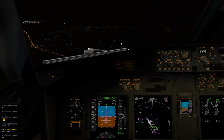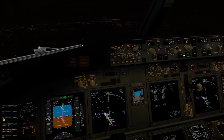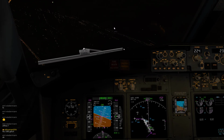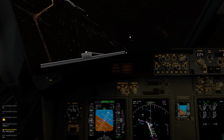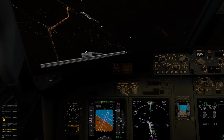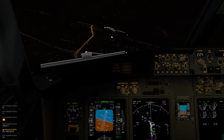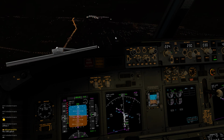Alright. This is getting good. At 10,000, approach checklist was complete. Landing checklist at 1,000 feet, and we'll be good. Turn right, heading 270, and we'll enter the approach. Right 270, select 407. Alright. Set up flaps 1. That'll really get us slowing down.